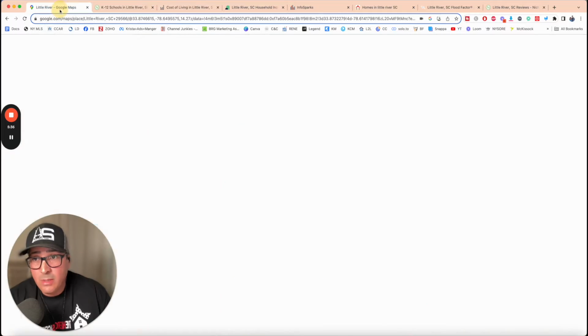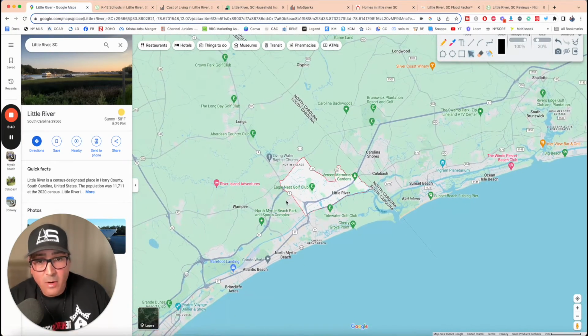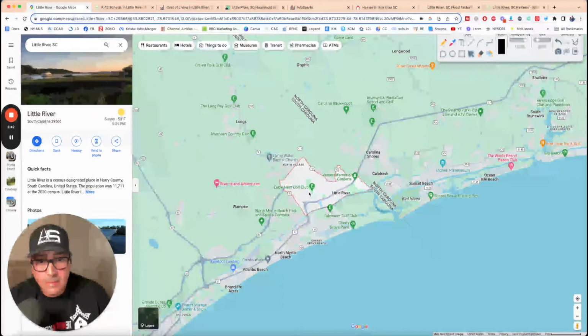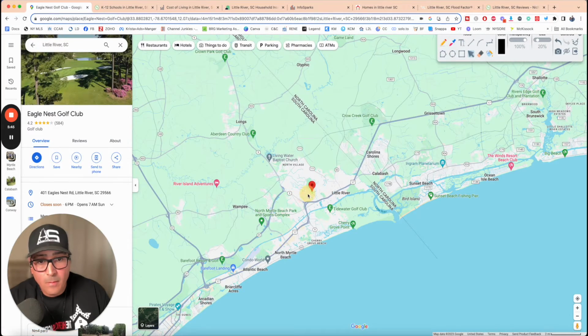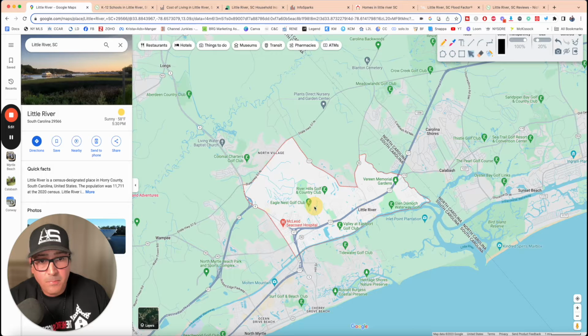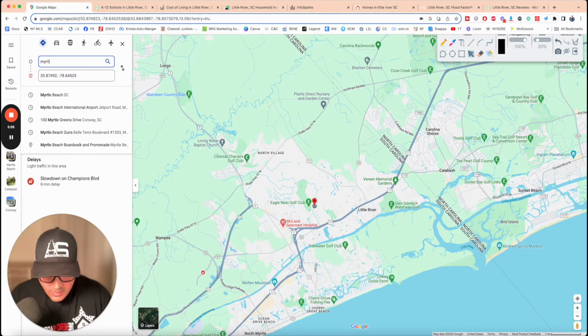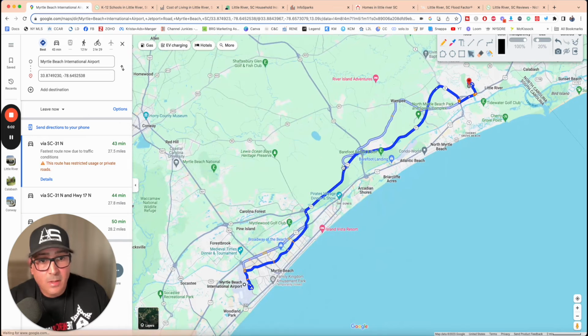Before we get to that, I just want to give you a quick overview, which I didn't mention. How far is Little River to, say, the airport? So if you are flying out, you want to know how far it is from the airport. So if we go to Myrtle Beach International, just so you get an idea, you're looking at a 43-minute commute to the airport.